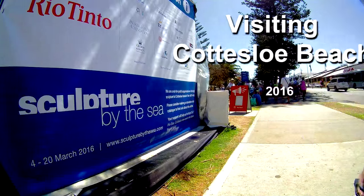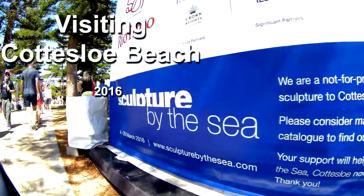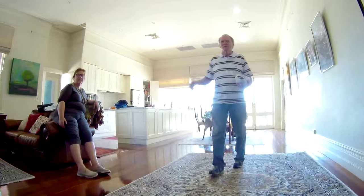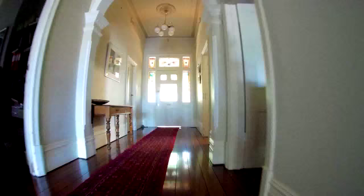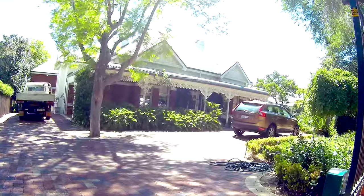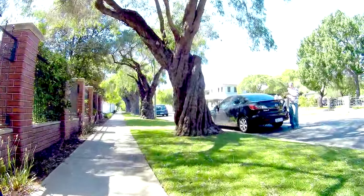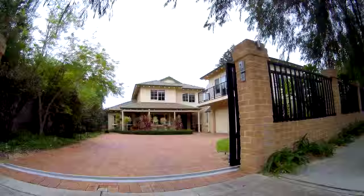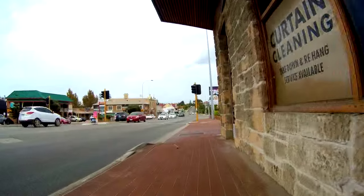Sculpture by the Sea is an annual event held every year at Cottesloe Beach. I decided to visit it from my home in Peppermint Grove. We head off through Cottesloe to the beach. The homes and businesses in Cottesloe are lovely.